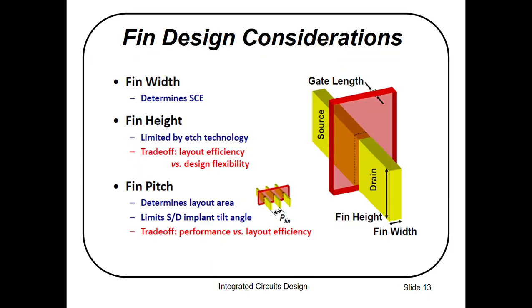Okay, fin design considerations. We have three things here: fin width, fin height, and fin pitch. This is your fin. Basically, this is the fin. This is your drain and source, and this is the gate area, and this is the gate length.